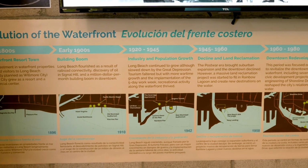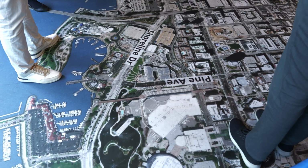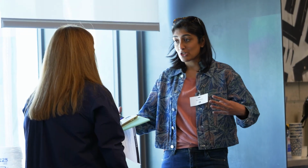exist today. How can we create a waterfront that is truly for everybody, that supports visitor serving uses, but also creates a balance between new investment and spaces that can really support the local community? How can we really make all of that a reality here?